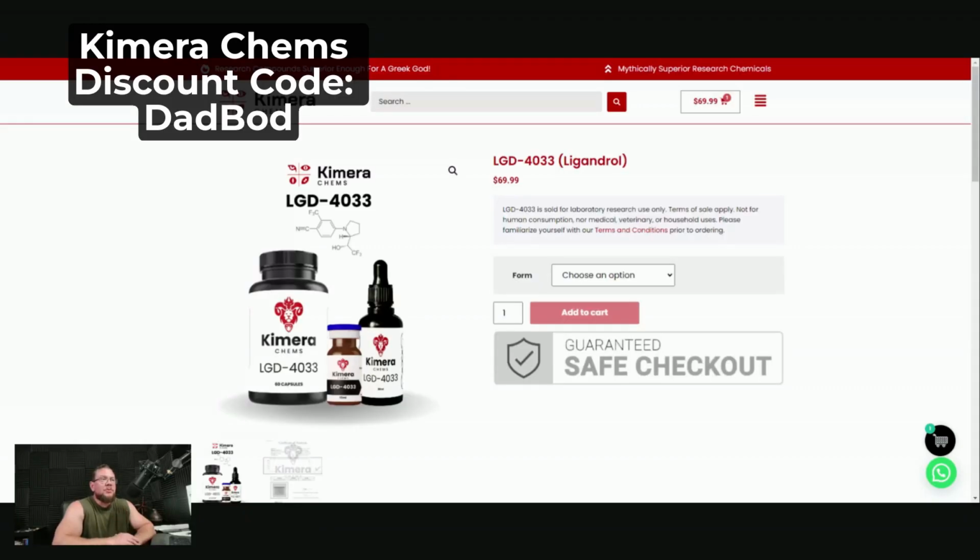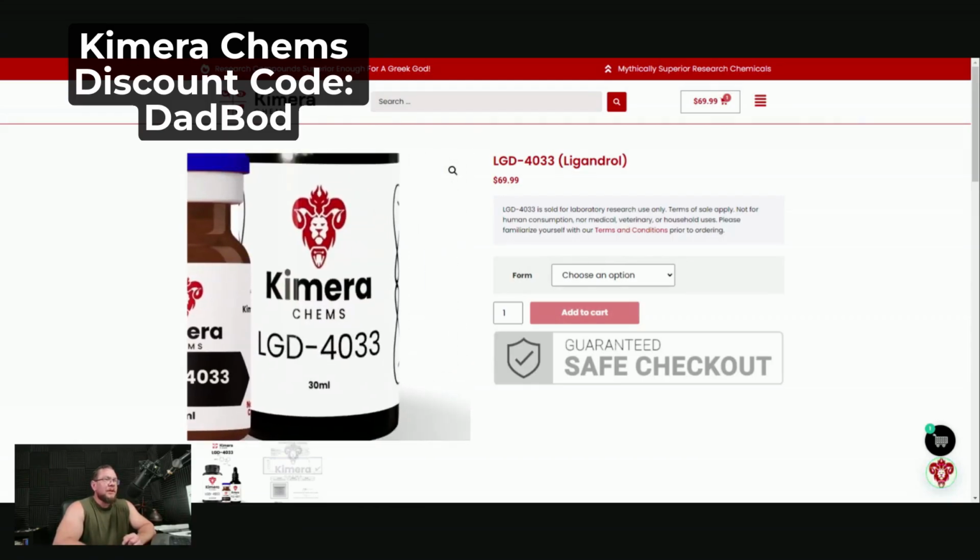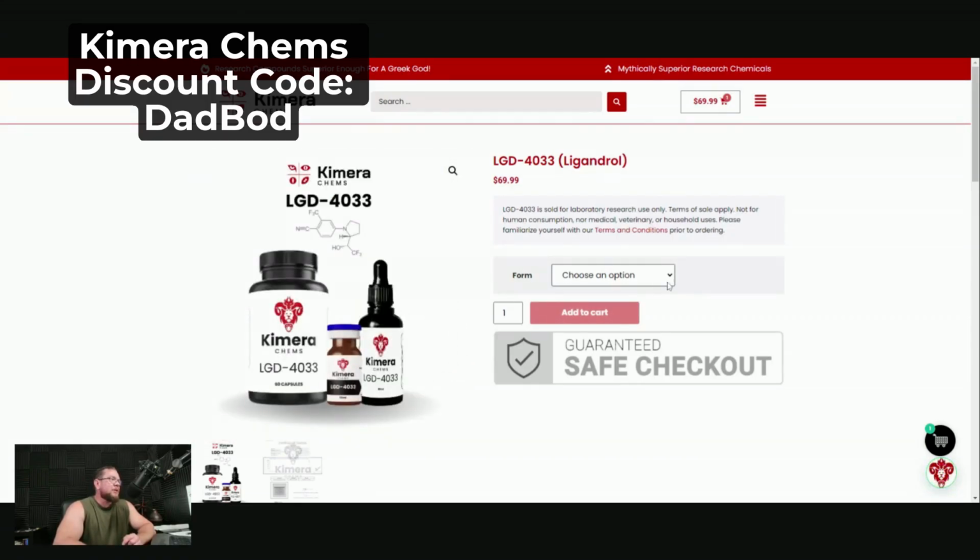Okay, so let's hop over and look at the Kimera Chems product. All right, so this is the Kimera Chems website. They have LGD-4033 in three different forms. They have capsules, they have injectable, and they have a liquid form. And you can choose each of those right here at the dropdown. You can see capsule, liquid, and injectable right there.